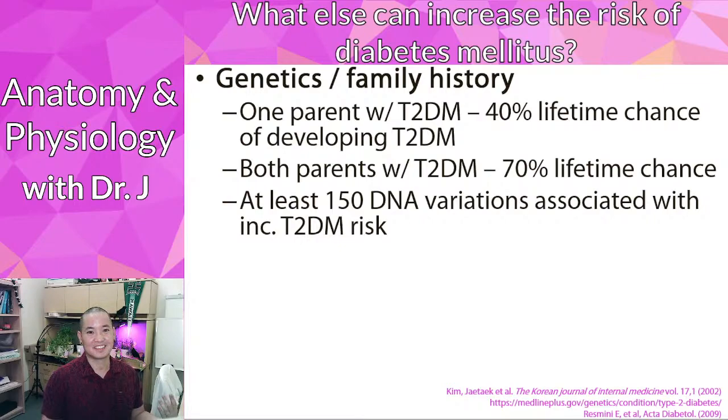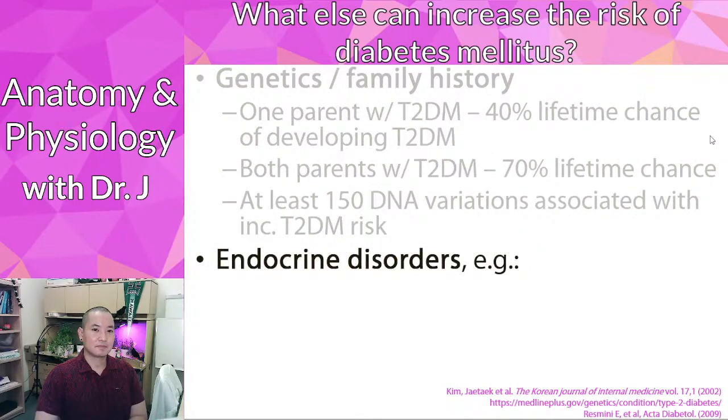Well, because there's at least 150 that they've discovered so far. It wouldn't be surprising, since they're always making discoveries with these genome-wide associations, but there are so many DNA variations associated with type 2 diabetes mellitus risk. And there's also something called diabetes secondary to other hormones.